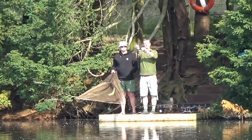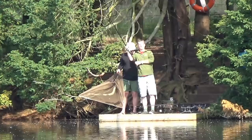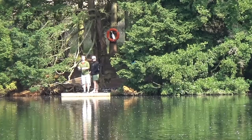At the moment, I'm guessing by the way he's holding the rod, I'm saying it might be a bit locked up in weed at the moment. Just saw the splash of the fish. I'll pan out a little bit more.